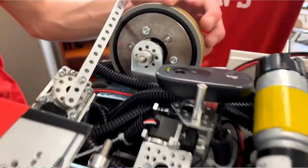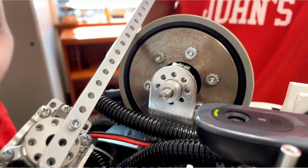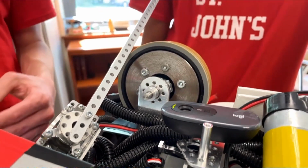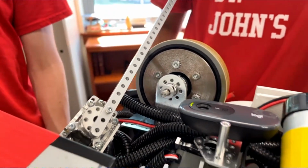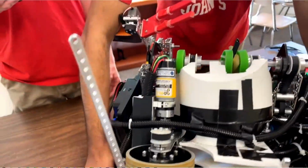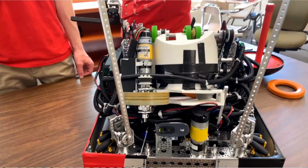Under here, we have this custom CNC'd weight. And with this weight, it takes longer to spin up at the beginning of the match. If we keep it running throughout the entire match, we don't have to waste time spinning it up again. So it'll just be running, and that has a lot of benefits, such as we can fire the rings consecutively. And we noticed that we don't really have to slow it down. It doesn't affect the performance of the robot if we keep it running the entire match.